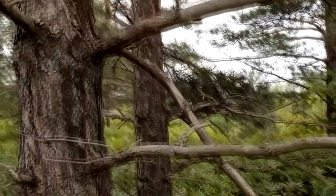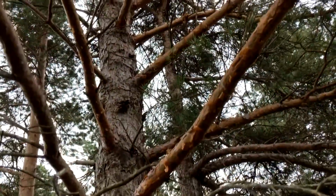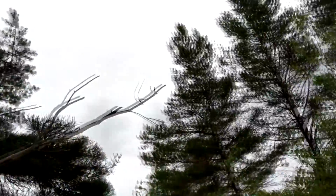These pines here, these may be over 100 years old. Yeah. It's just they don't grow fast here. Look at the size of these things. Because it's all stone. Yeah, stone and poor soil.